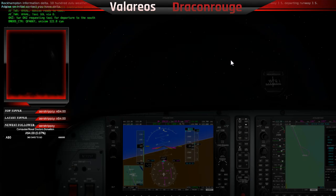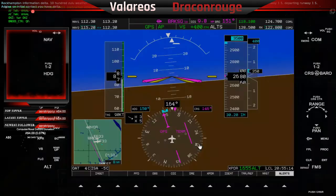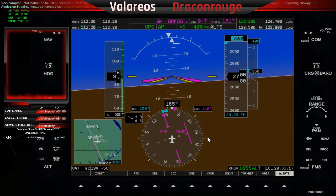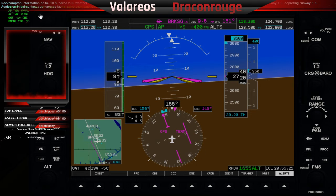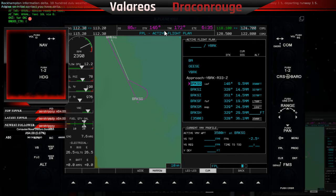Yeah, I was trying to figure out why I had no control of my plane. It's because I didn't have enough of my fuel things going up there. Arriving runway 15. Departing runway 15. Advise on initial contact you have Foxtrot. Alright, so... Rockhampton traffic, EH bell.